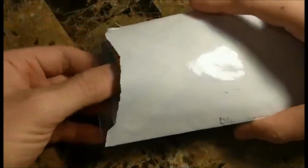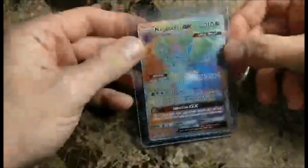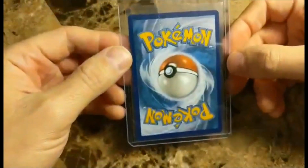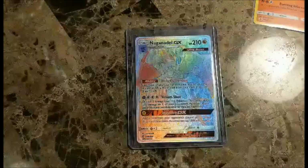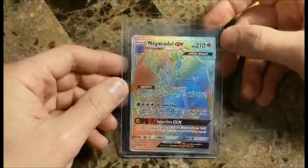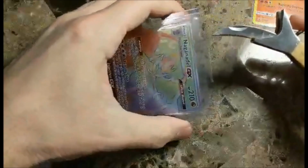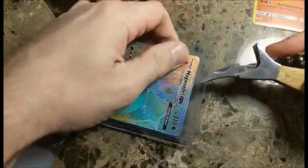Alright, I do apologize about the setup, but this is basically what I'm using for right now. These are all cards I picked up recently. This is just something I threw in there, but we have a hyper rare Naganadel GX. Hopefully I pronounced his name right. I'm trying to put together a complete set of these in PSA 10 form, every hyper rare that came out with Sun and Moon. So far I have every set up until I think Team Up. I think I have some of the Unbroken Bond stuff at PSA currently, and then I'm trying to get the Unified Mind stuff put together.